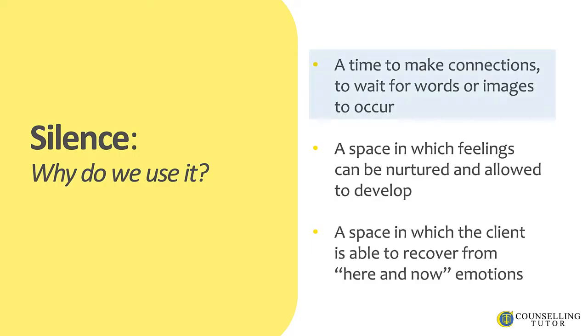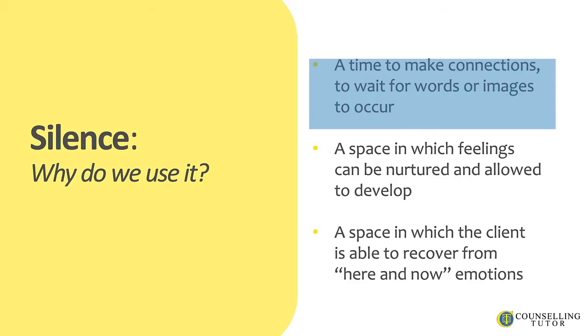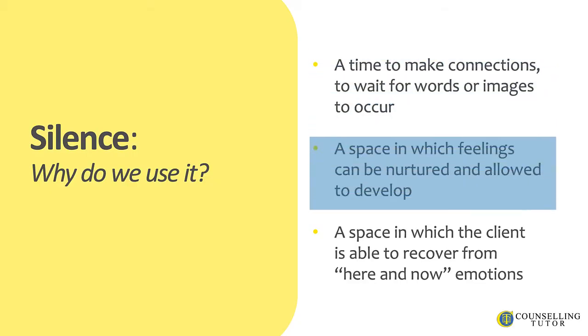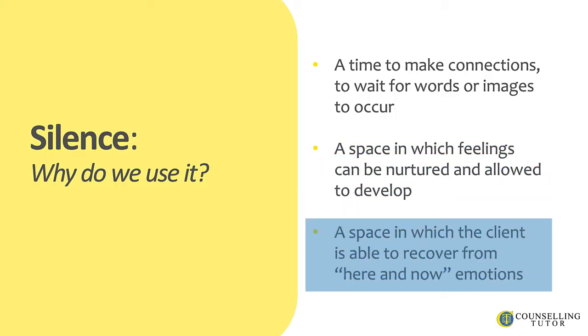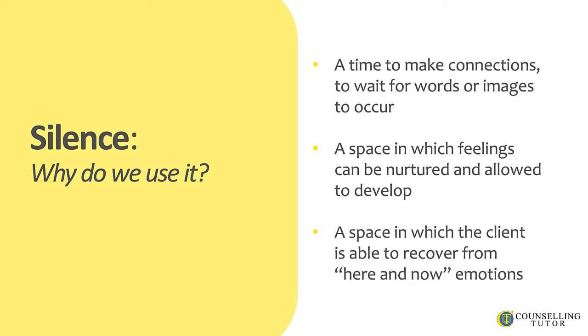Silence, why do we use it? Well, it's a time to make connections and to wait for words or images to occur. It's a space in which feelings can be nurtured and allowed to develop. And it's a space in which the client is able to recover from here and now emotions. So it allows space for them to gather themselves and come back into the space and be able to connect again with the person who's doing the listening.